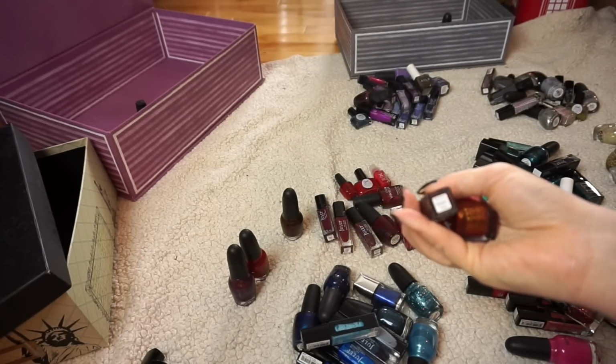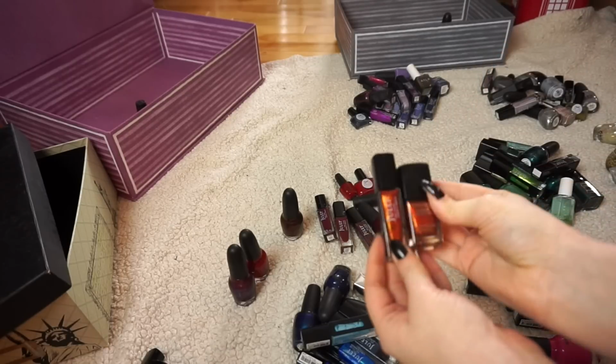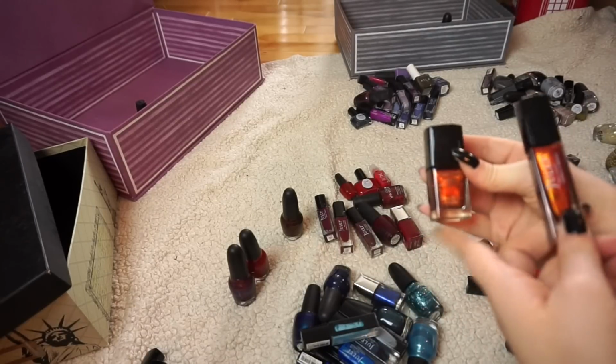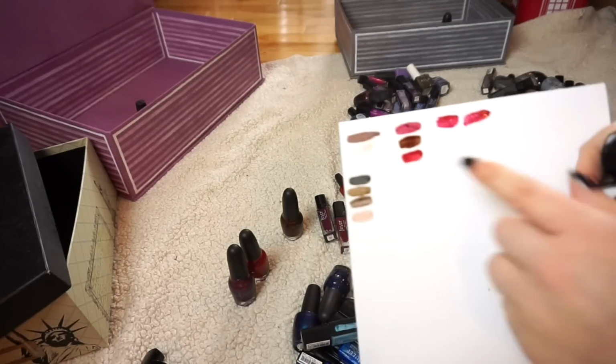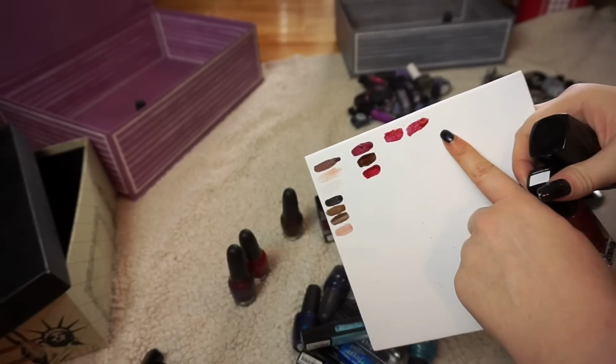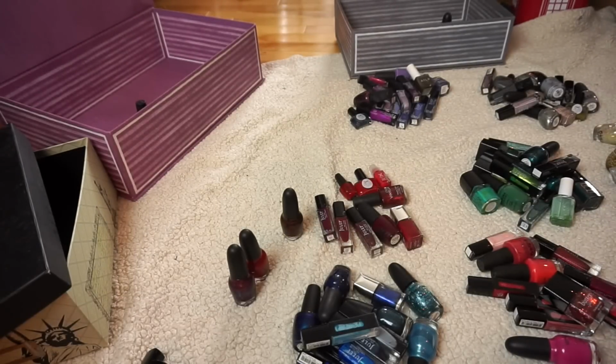This one from Julep in Carmen and this CoverGirl polish in Inferno. They look like the same polish. I'm going to keep the CoverGirl one because I actually like the CoverGirl formula better. That's them swatched there, and again, they just look identical. The red with the gold glitter. So yeah, I'm going to keep the CoverGirl one and get rid of the Julep.